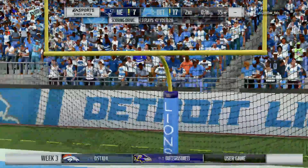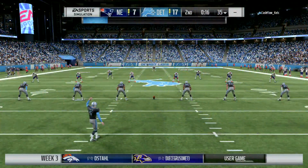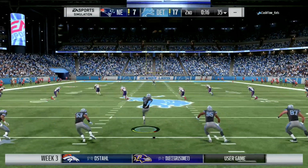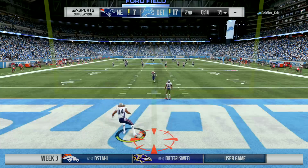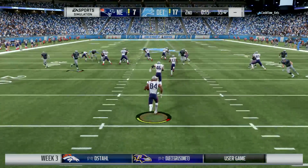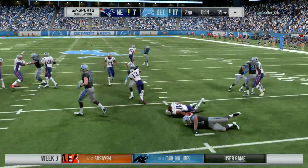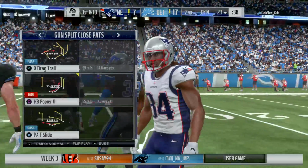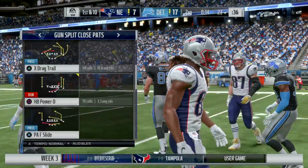And he knocks it through. Here's Prater now set to kick it away. This will be taken to the back of the end zone. The Patriots offense now, they work their way back onto the field.